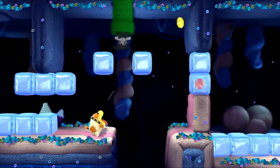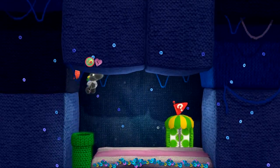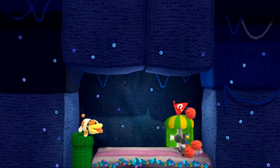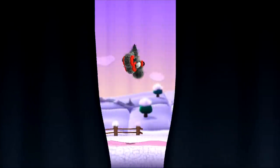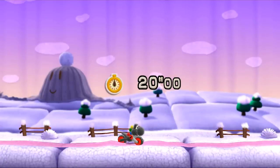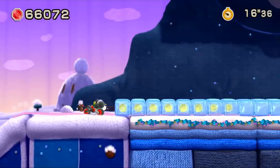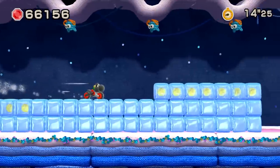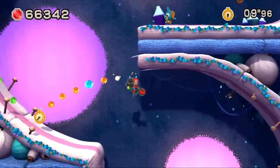I got all the beads along the way, because of course I did. Into this pipe is a bonus room. Very happy that I did this now, because these tend to be among the best things around. Ooh, okay, Moto Yoshi came back. Beep beep. Whoa, okay, well first I was getting a Nintendo 64 for Christmas and then it turned into a motorcycle, so it's a really, really good Christmas, I have to say.